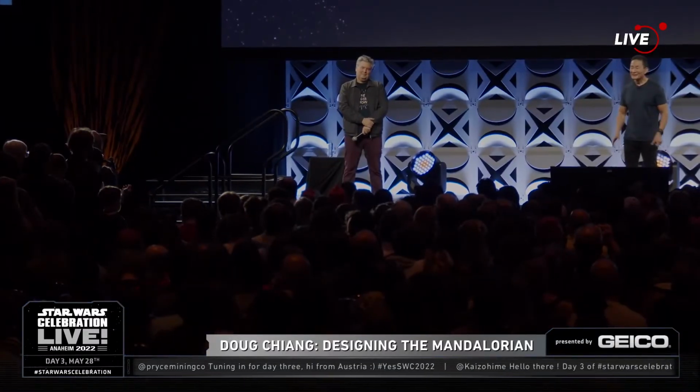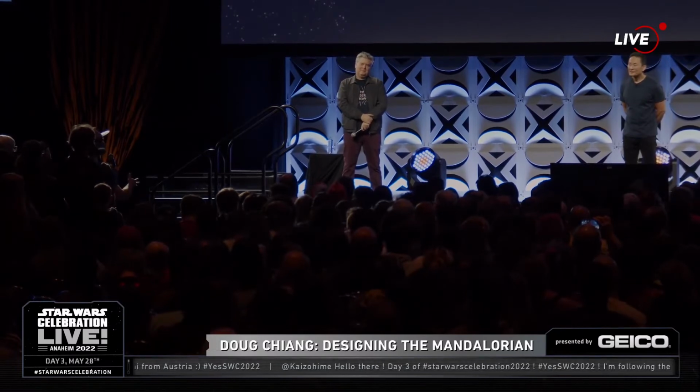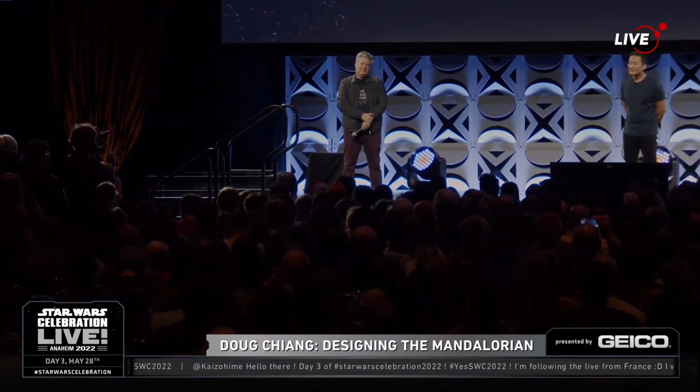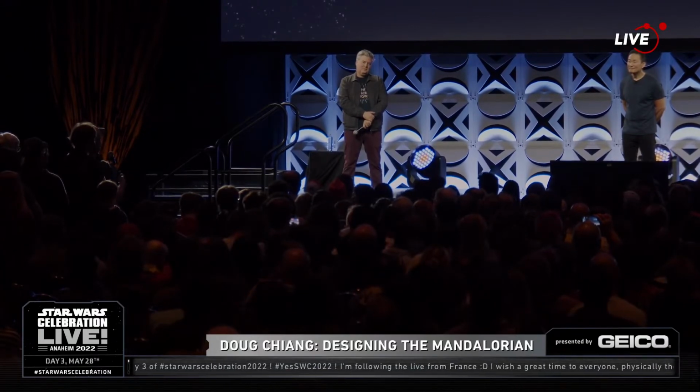Doug, I wanted to thank you. I've had your art books for Star Wars since I was a kid, so it's so cool to see you in person. What I wanted to ask is, Ralph McQuarrie helped define the look of this universe, and now you've helped carry it forward. How much of a connection did you have to Ralph, and are there any of his designs that you haven't gotten to pull from that you would like to?